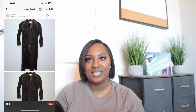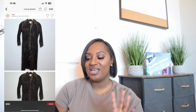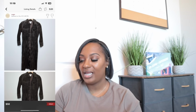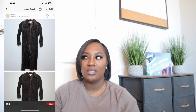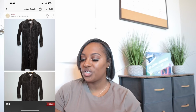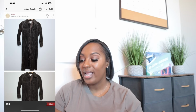This is an Ann Taylor leather suede longline dark academia jacket. So I picked this up at the bins. I don't really like picking up Ann Taylor because it sits for me, and this was more of a style pickup than anything. The size wasn't there. I think it had to be like a size 4. But the colorway and the fabric alone sold it. So I did list it kind of high. I wanted to get $50 minimum for it, and I did.